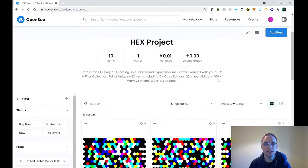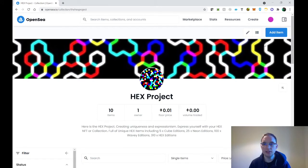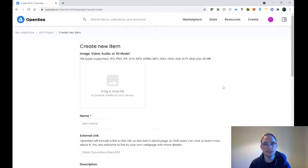Now, to actually mint on your project, once you go into your collection, so I go to My Collections, click on My Collection, and then I can go to Add Item, which is creating your NFT. So you can drag and drop your file. It can be media. As you can see, there's JPEG, PNG, GIF, SVG, MP4, WebM, MP3, WAV, OGG, GLB, GLTF. Maximum size 40 megabytes, which is something to bear in mind because you can't go over 40 megabytes.